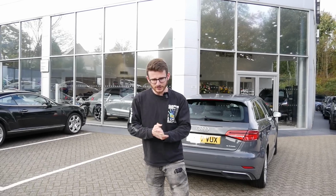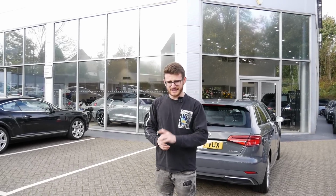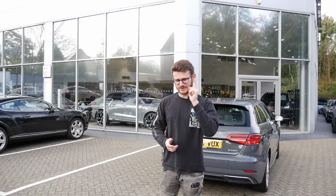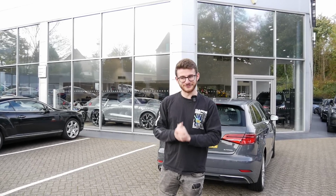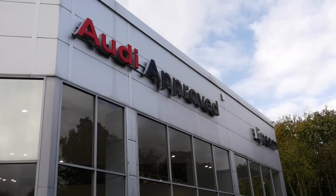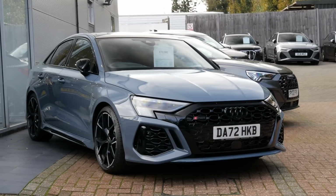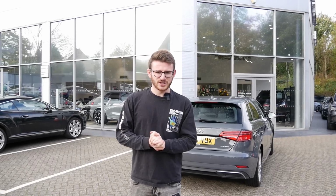Okay, fast forward a little moment in time. I've done all the paperwork, done all the boring bits, and paid for it, and it is in fact on the other side of the camera. It's all very exciting, very cool to see all three together. But here at Audi Epsom, there is some awesome cars. They got like an R8 inside, RS6, plenty of RS3s, and all that good stuff. None of which are my new car.